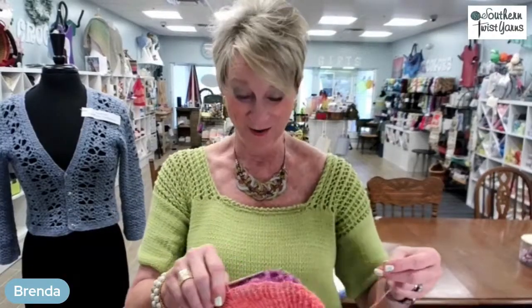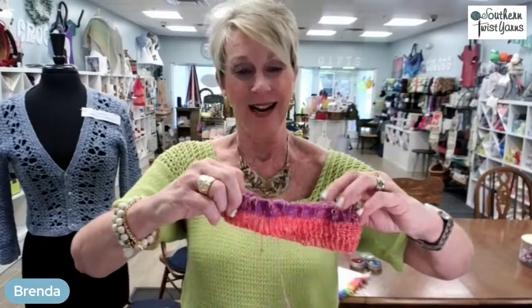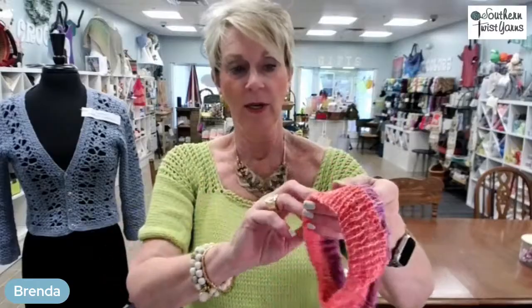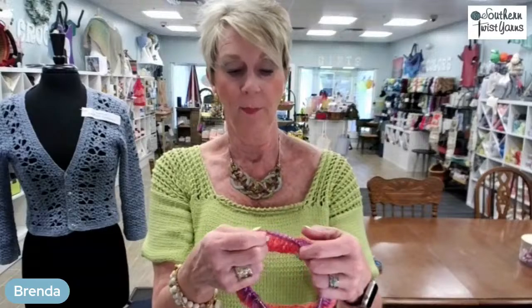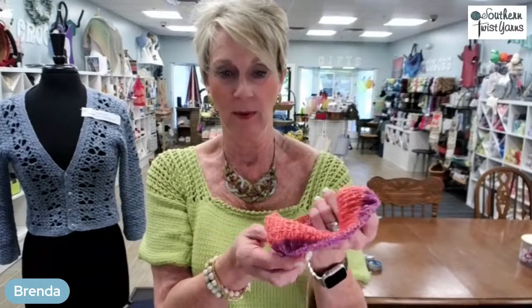I changed colors, Jeannie. Are you surprised? You knew I didn't love those colors. So this is the start of it. I know it's not very much, so you can't really see, but this is going to be a beautiful sweater. It is one I can wear all the time, pretty much all summer long and into fall and spring. So it is going to be really nice.